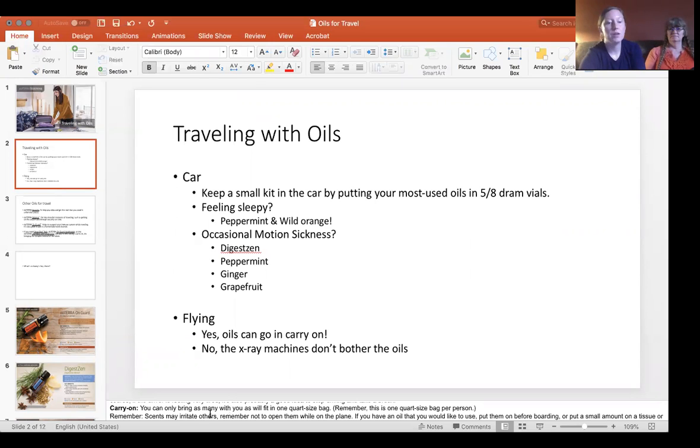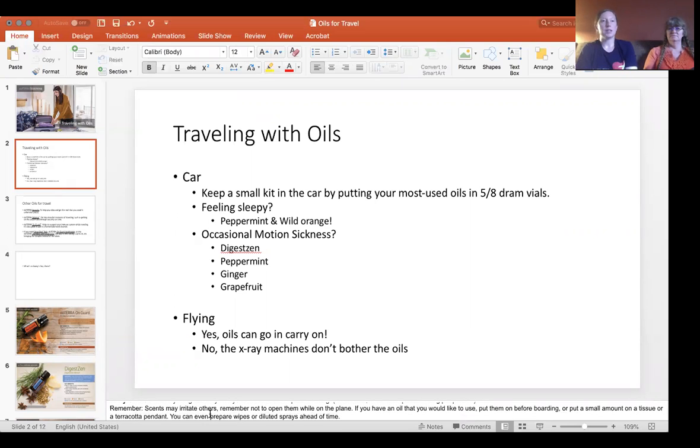Now, when using oils on the plane, I didn't make this a bullet point, but I want you to remember it. This is kind of controversial. On doTERRA's website, they'll say, remember not to open your bottles while you're on the plane. When we're going to convention, everyone that's a doTERRA person on a plane is opening their bottles because you smell it everywhere. But the best thing to do is to put your oils, for example, On Guard or peppermint, on before you get on the plane, because yes, you're going to smell like it, but if you need to reapply, do it in the bathroom or just put a little bit in your mouth or your water.